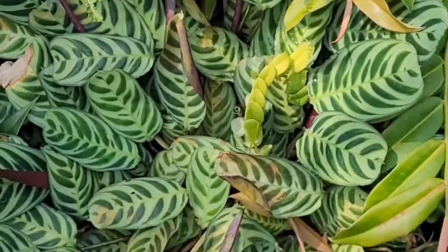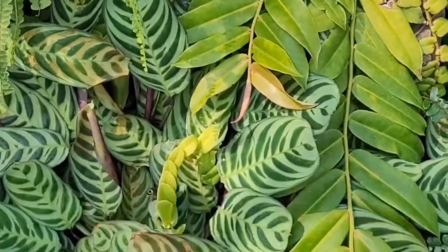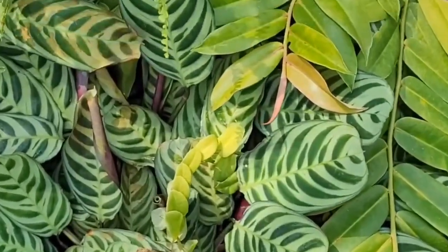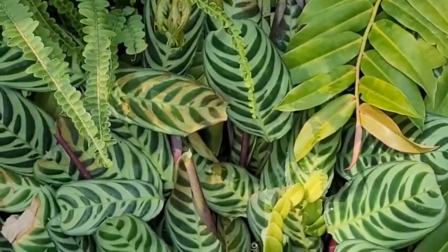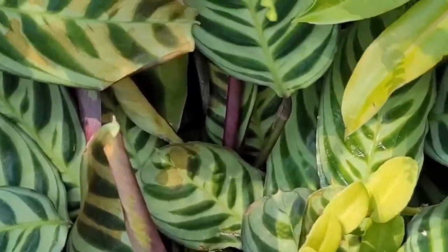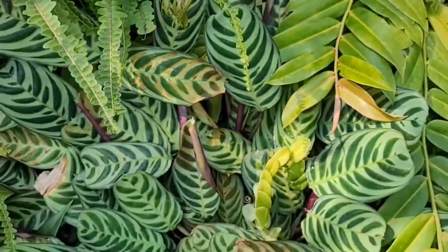These prayer plants are looking a lot better than the other ones. Nice. Or, yeah. Maybe those aren't prayer plants. Are those? Yeah, they are. The way they bend at the... See, you have that little joint right there. Yeah, they look good.